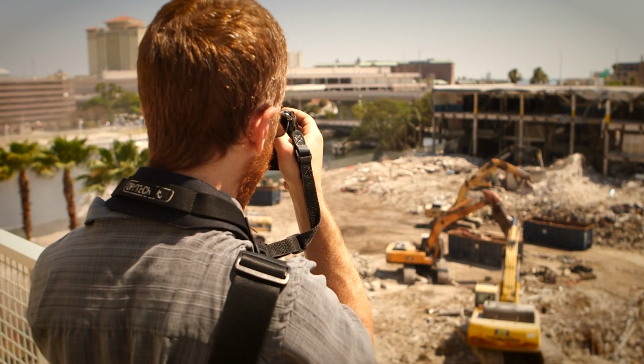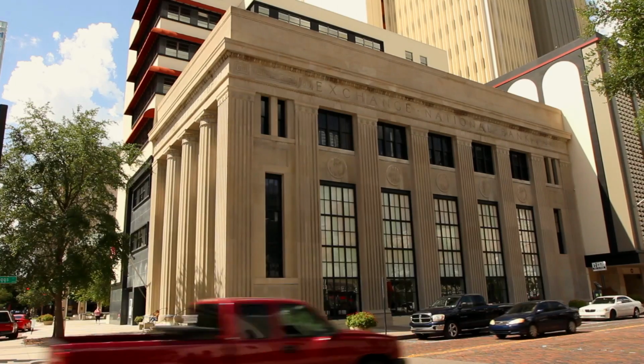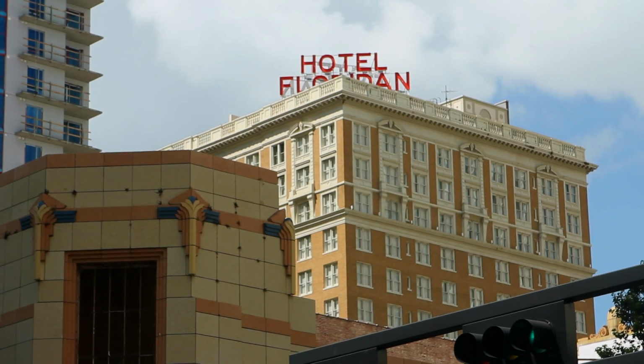It seems like a lot of our historic buildings have been knocked down over the years, and it's not as visible, I suppose, as in other major cities. You know, we do have lots of historic architecture and lots of history here. It's just you have to dig a little bit more to find it.